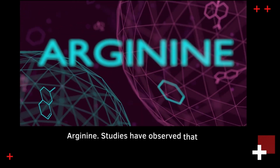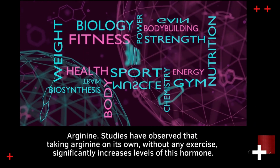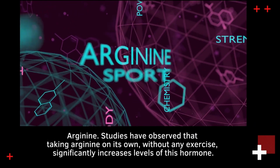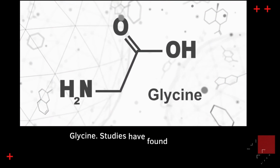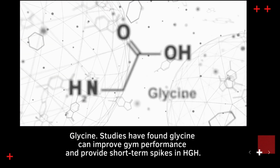Arginine. Studies have observed that taking arginine on its own, without any exercise, significantly increases levels of this hormone. Glycine. Studies have found glycine can improve gym performance and provide short-term spikes in HGH.